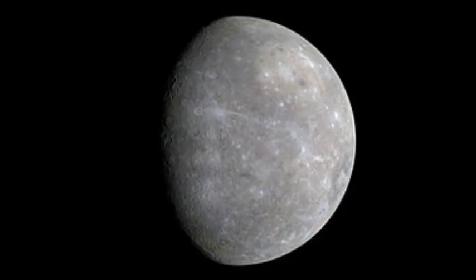Mercury is in alignment with the Sun and unviewable until late in the month, and even then it will barely rise above the horizon. The Sun will outshine it.